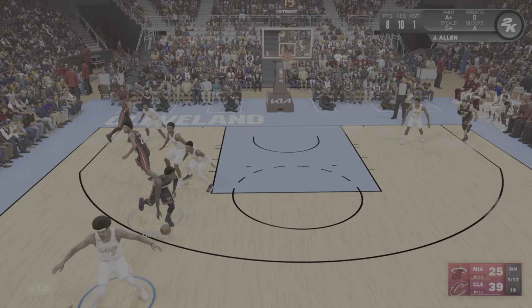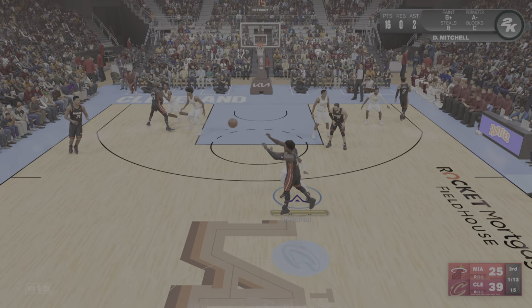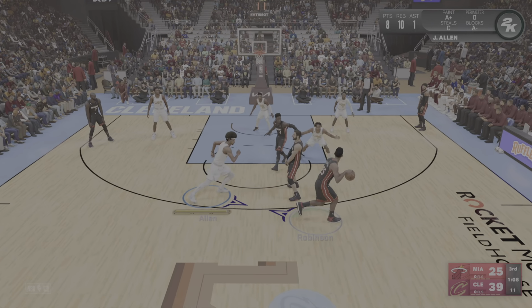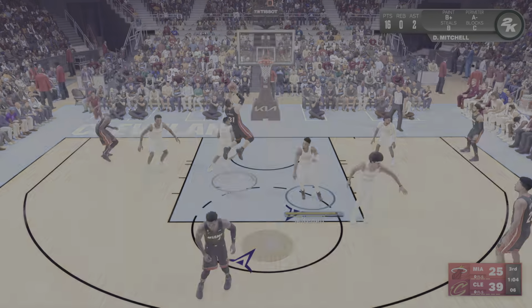David, thank you. And the Heat making a change here. Dwayne Dedmon's checked in for Bam Adebayo. Robinson comes in for Caleb Martin. Max Strus has checked in for Jimmy Butler. And it's Gabe Vincent in for Kyle Lowry.